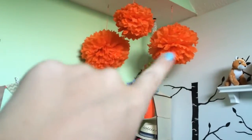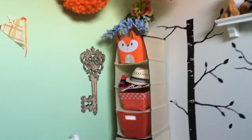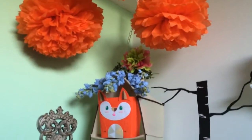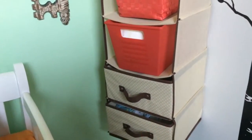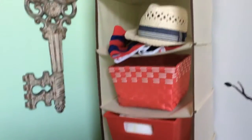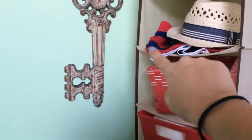Let's see. Over here. Okay, so we have the banner right there. And then come over here, and these were also at his baby shower. Orange little puffballs. We have some flower decorations and a key we bought on his side because it's like enchanted. We just have this little hanging basket that my mom got somewhere at an outlet. We just have that hanging by a chain. You can see it right there. But right here, he just has some extra diapers and these pull out. There's not many things in here. And then we have this little basket with nothing in it yet from the Dollar Tree. His little fedora and bathing suit.